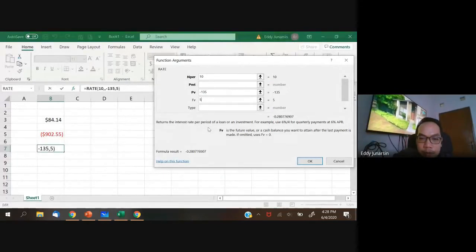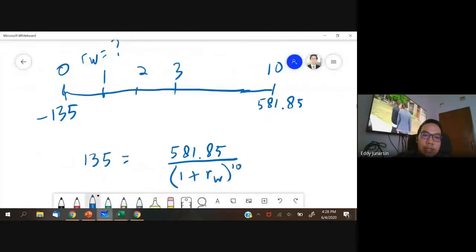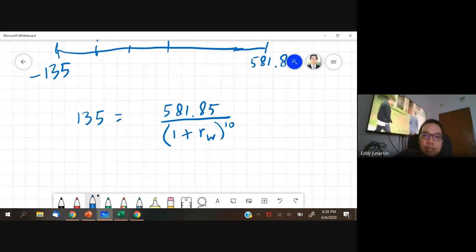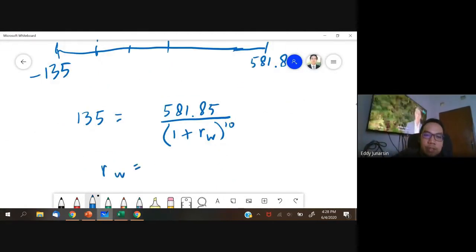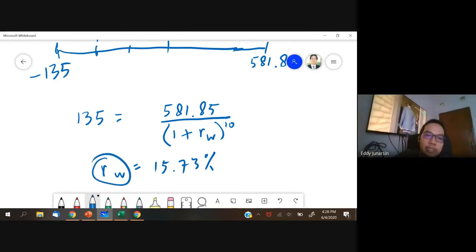Oop. 581 and 85. Okay, so we find out that the 15.73%. And what is it? This is the cost of, oh, sorry, this is the required return by warrant holders.